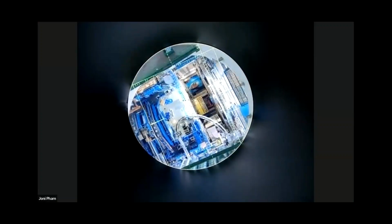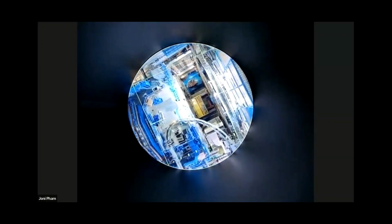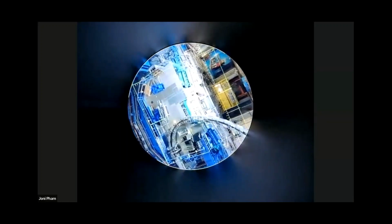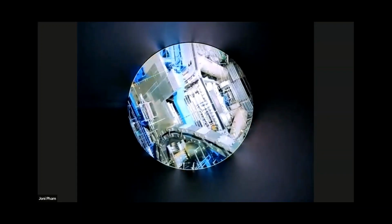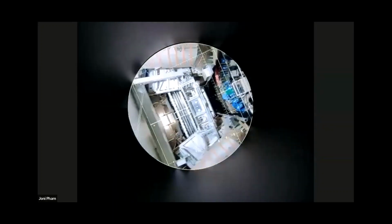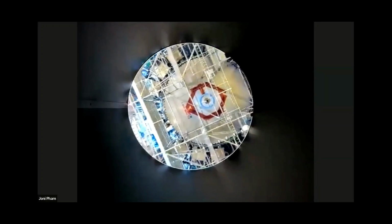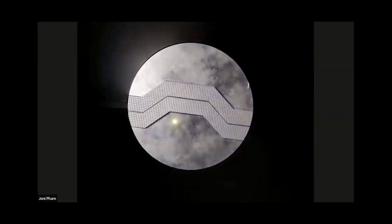So now that we have discovered the Higgs boson, it is not the end of the story. This is actually the beginning, because now we know that the Higgs boson exists, but we also have to understand the properties of the Higgs, all the different types of interaction with other particles, and what else we could learn from the Higgs boson.